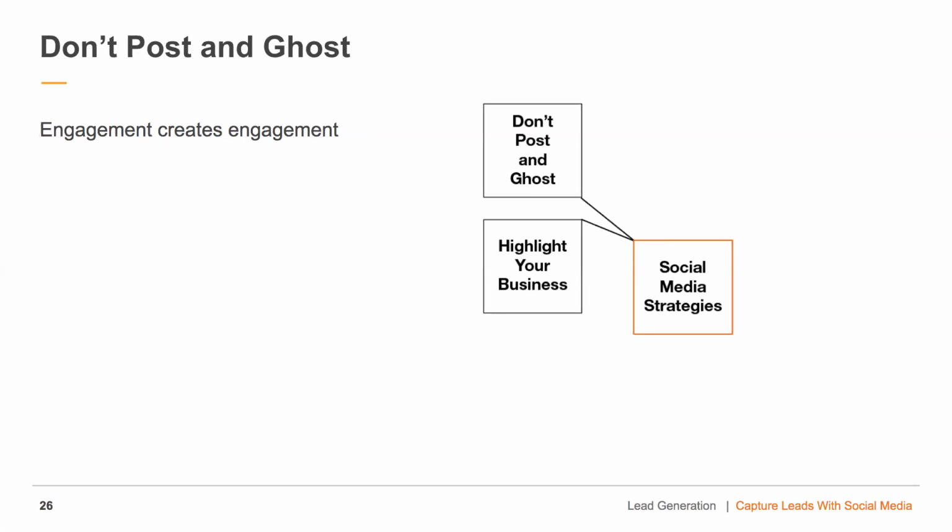So here is the don't post and ghost. If you make a post, make sure you're keeping tabs on it. Have some time every day to go back in and check your posts, make sure no one's asked a question or direct messaged you, because you want to create more engagement. So if you do something funny, make sure you're prepared to go and react to the reactions.